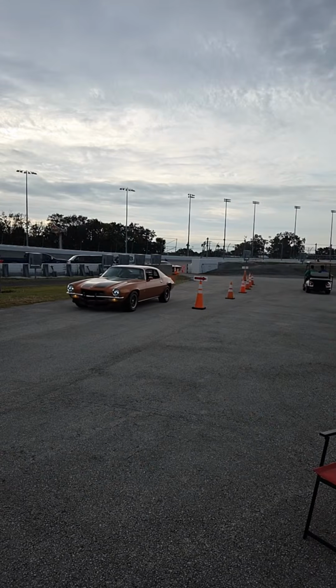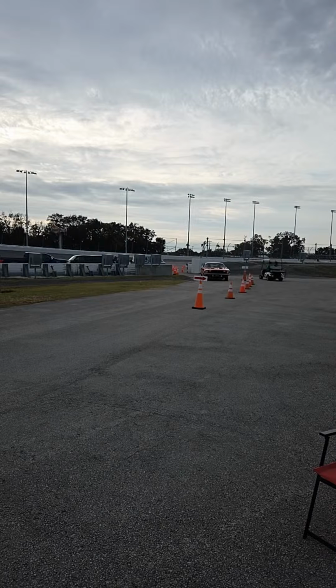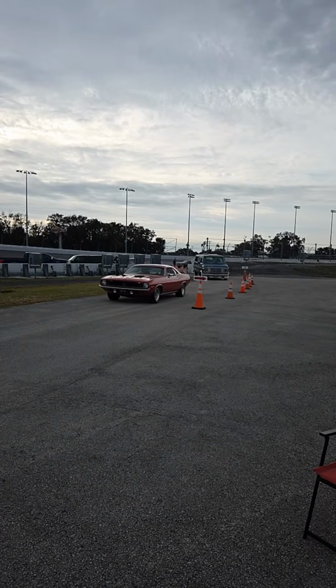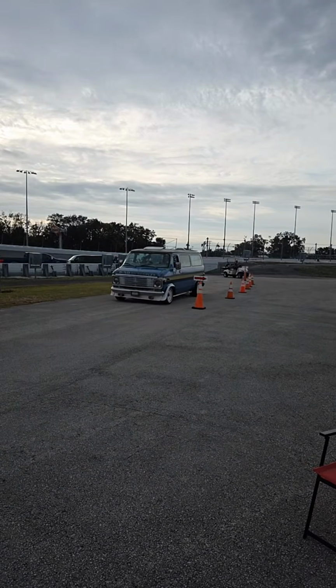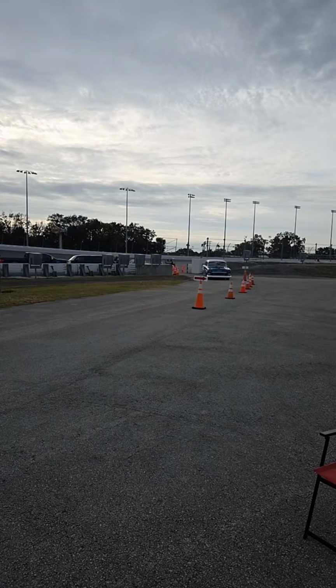Beautiful Z28. 1970. Wow. Bad Influence. Look at the blower on the top of that 55 Chevy. That's pretty cool.